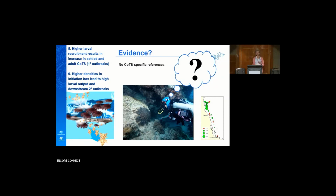And so work around looking at settlement rates and influence on adult densities is certainly something that is a gap and has been identified in SIP as well. Also, can other drivers be involved in driving these relationships, such as predator presence or even food resources for Cots? Coral cover, for example. If there's no coral cover, then they're probably not going to outbreak either. So a whole range of gaps still all along the way, and many of these are at least being put forward by SIP to be addressed.